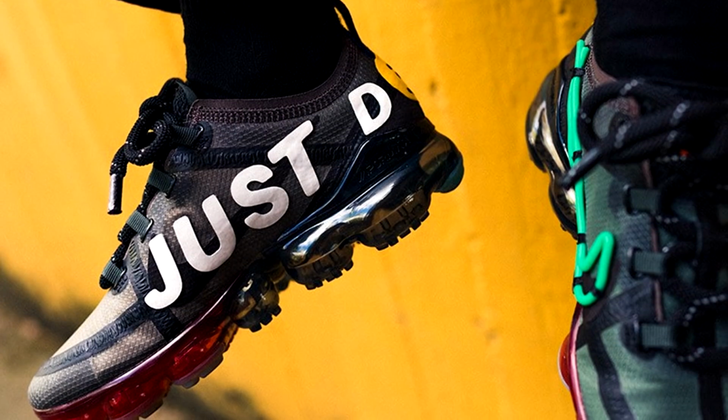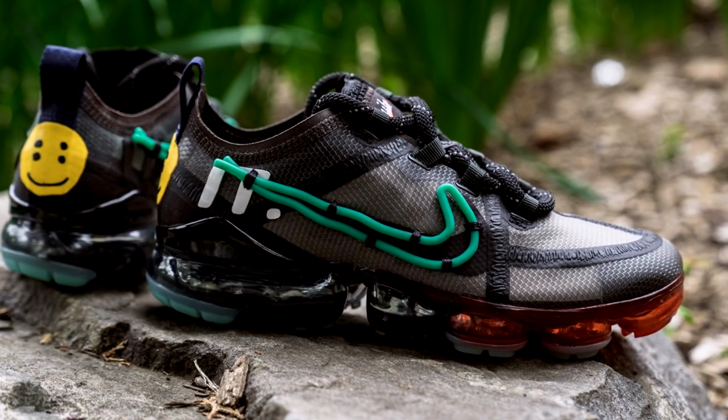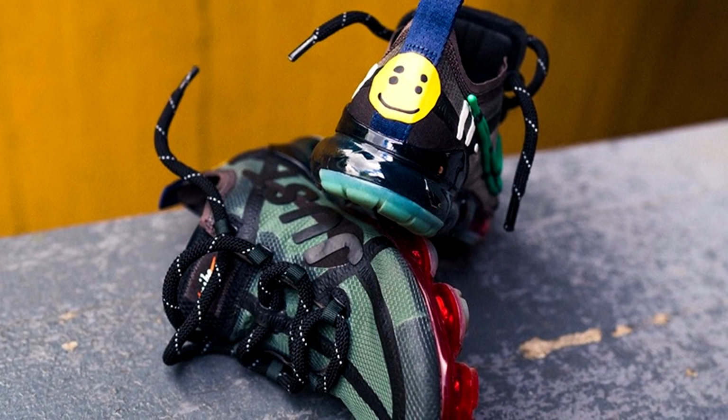It's a fun shoe to wear. It really looks like a young kindergartner helped design the shoe, with the happy faces on the back and the squiggly Nike lines on the sides. It's cool.